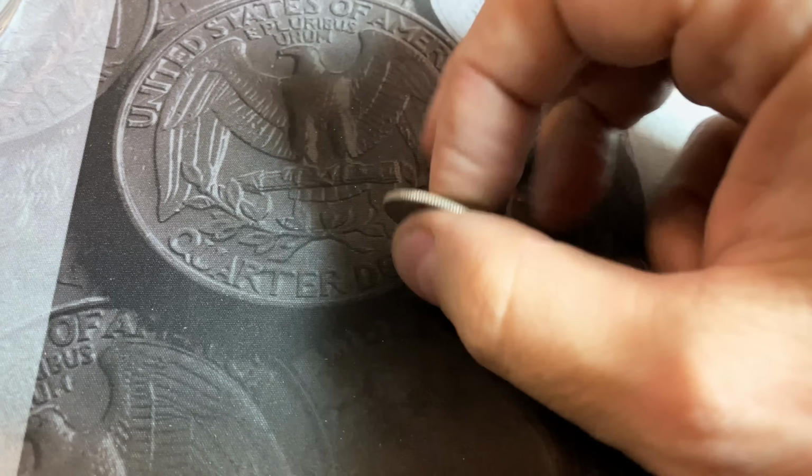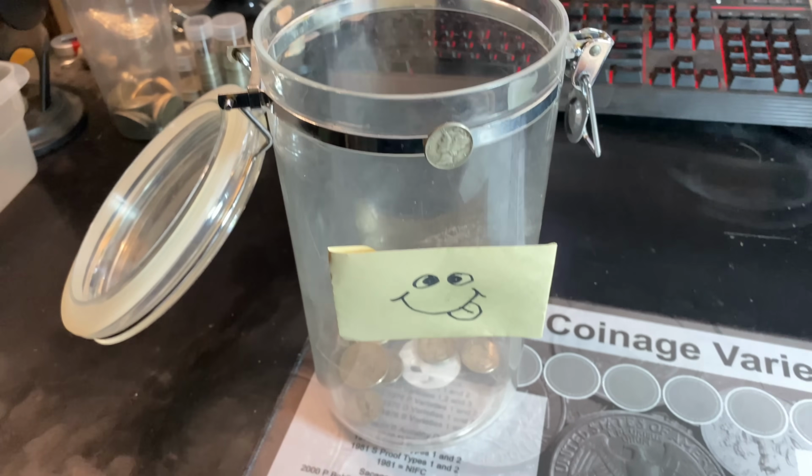No, I didn't forget about the silver jar. There you go, buddy.